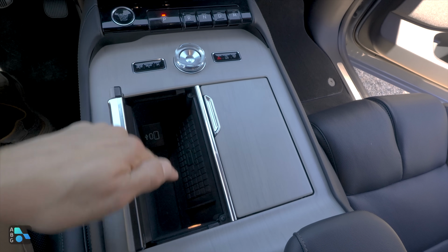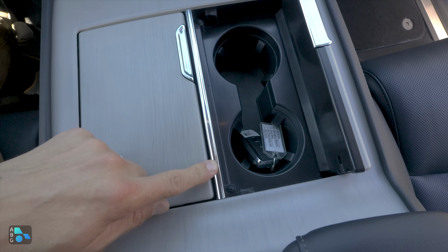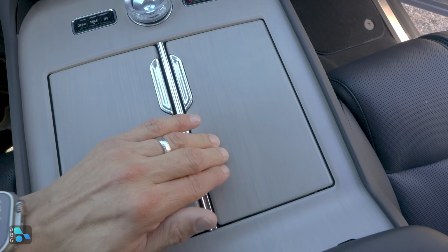So here we just have a storage area and Qi wireless charging mat. It's a little bit difficult to see in the lighting in here. And then on this side we find two big cup holders. If you're wondering, the key looks basically the same as before. It's that same classic Lincoln key that was seen in the past.